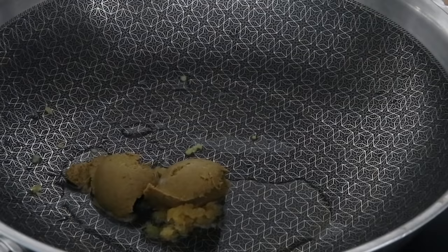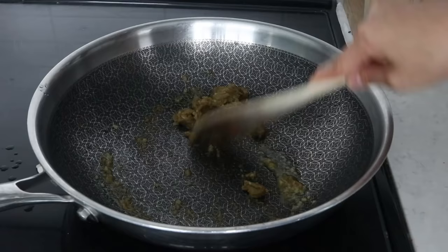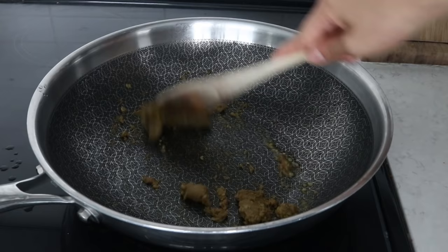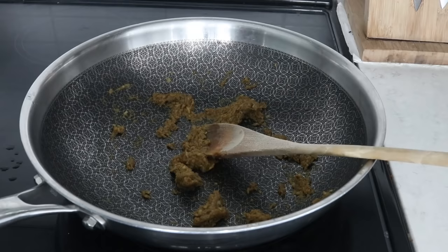Now, always double check your green curry paste to make sure if it is vegan or not. Just double check the ingredients to make sure there's no fish paste or anything like that, because some green curry paste that you buy in the store might have fish ingredients. So all I'm doing here is just heating up the paste. I have the heat on medium low, nothing too high. I'm just basically kind of melting down the paste a little bit.